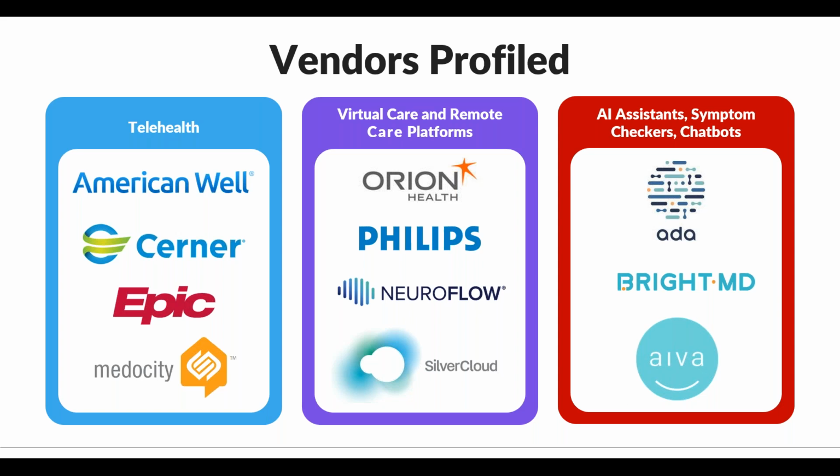Many of them are either the leading vendors in their field or have something really particularly interesting about them. Most of them cross over the categories in some way. Very few of them are limited to the category that they're profiled in, but you know, you gotta break them up somehow. And all of them are looked at in how they influence those ABCs, the access of care, the burden of care, and the cost of care.